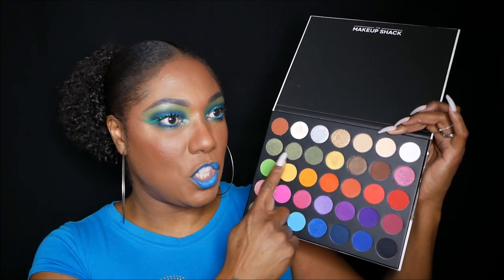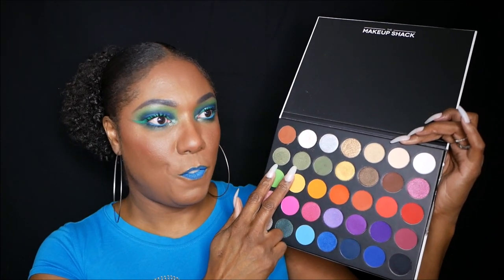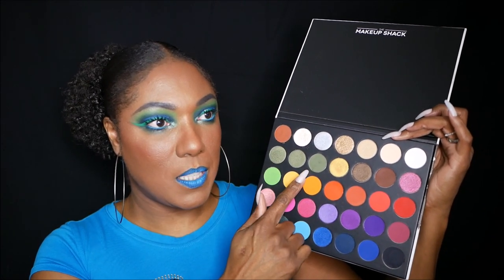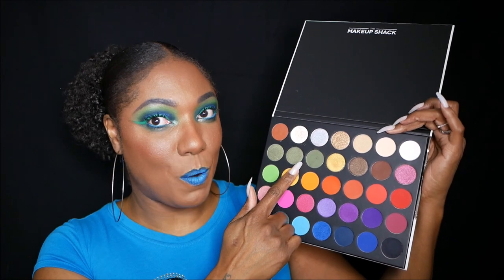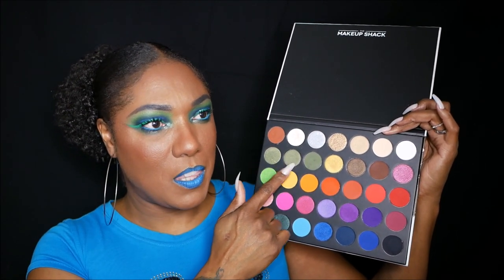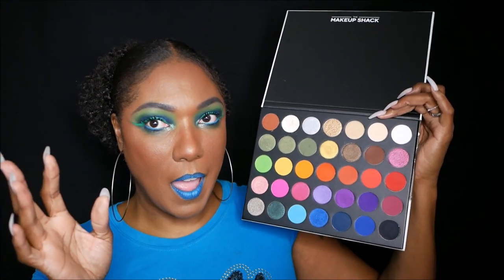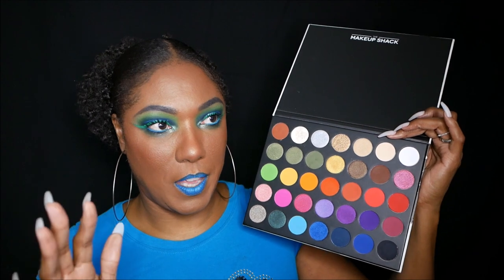And these green shades up here, I am a little confused because these two shimmers look very similar. This is a matte, which I really like. I love that kind of army green color. But these two shimmers confuse me because they're very similar. I'll have to swatch them and see what's going on there.